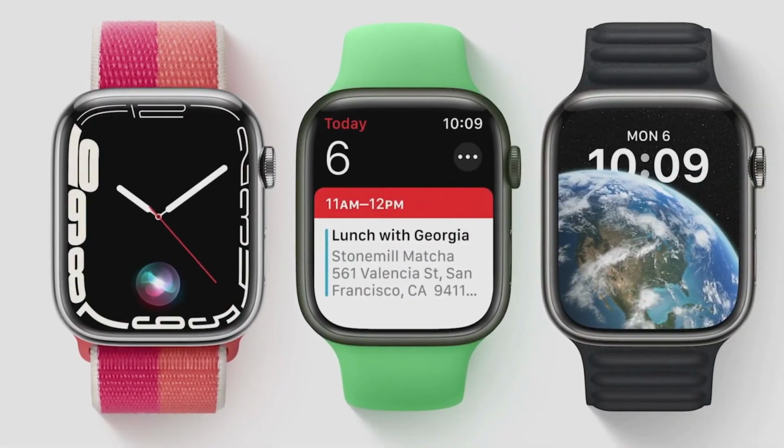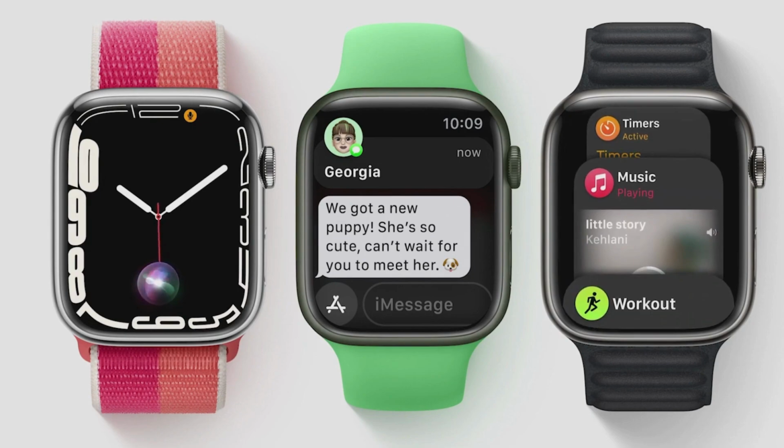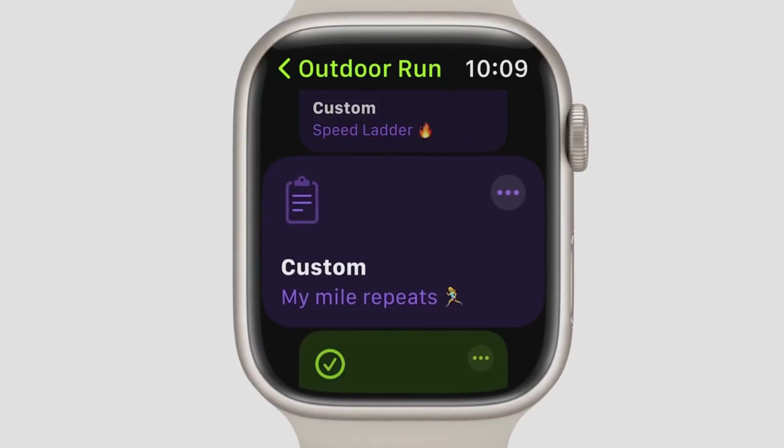watchOS 9 also introduces a refreshed Siri UI and new banner notifications. And active apps will be pinned to the top of the dock for quick access. And there's also a new custom workout that you can use to add structure into your run.